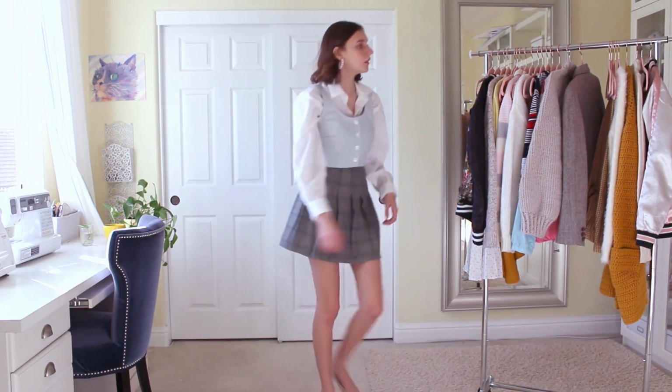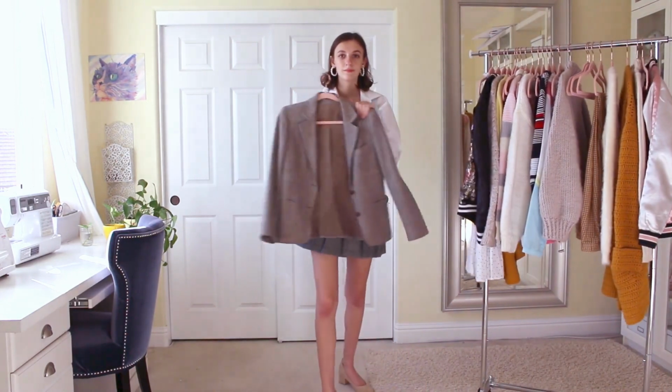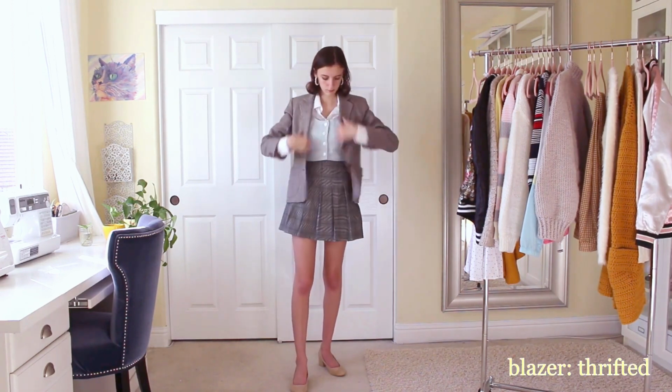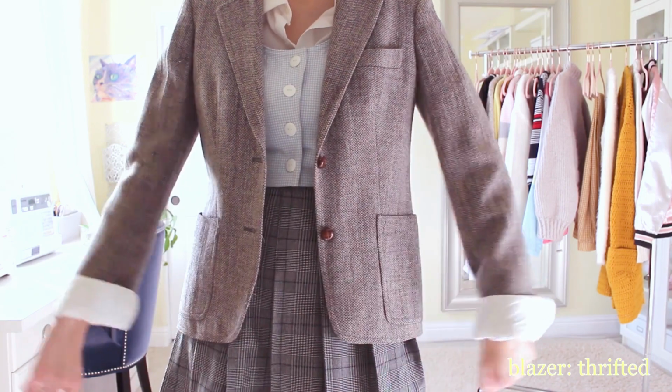And to snazz it up even more, I decided to throw on this blazer that I have never ever worn in my life, but I thrifted it like a year or two ago because I thought it was cool. I was not sure if this was going to make it too much for me, but I felt like kind of a badass businesswoman in this outfit.